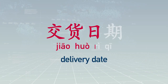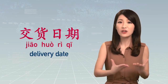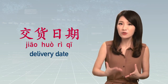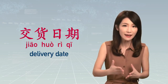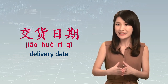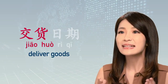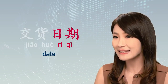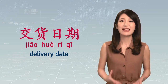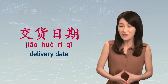交货日期 is another four character, two-word construction, hence, it's most easily understood if we split it in half. After doing so, we find that 交货日期 translates quite directly. 交货 means deliver goods, and 日期 is date. Thus, 交货日期 is delivery date. Yet another vital piece of info to see a deal through.